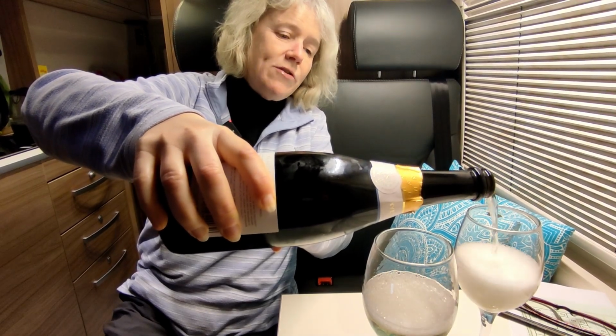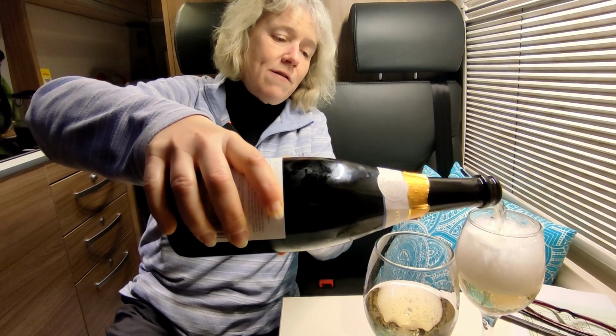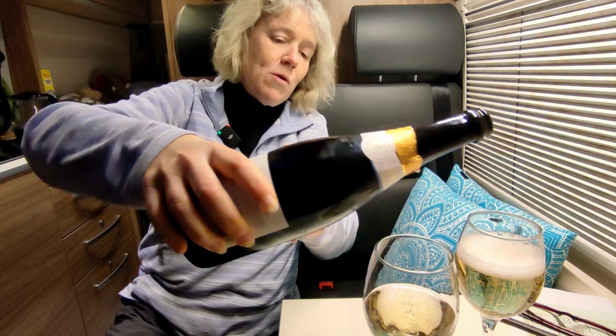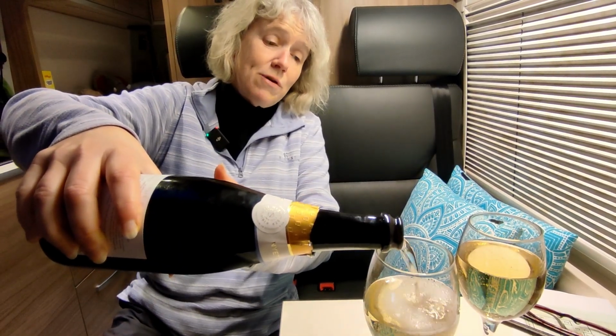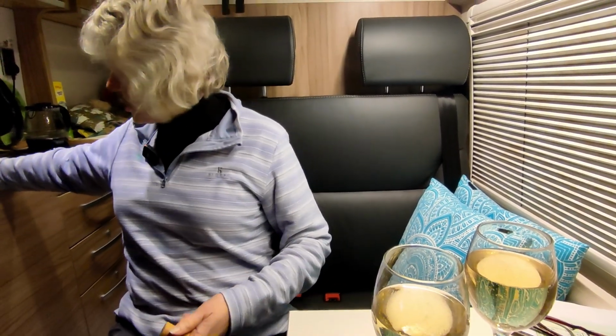So yes, we're off to Antigua in January, and then we're going to London in February, and then at the end of April we're off to Scandinavia for hopefully 2 to 3 months. So that will be wonderful. And then we're going to Morocco hopefully in September as well. So watch this space, hopefully lots of exciting adventures for us in 2024. So cheers everybody, Happy New Year. Cheers, Happy New Year.